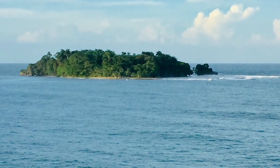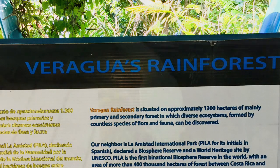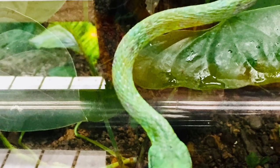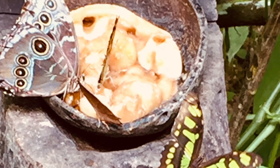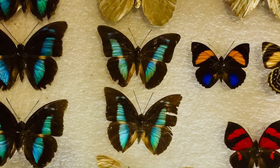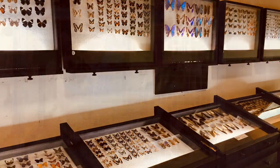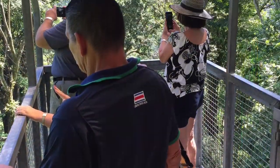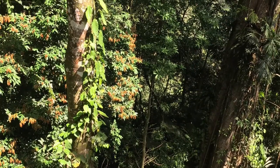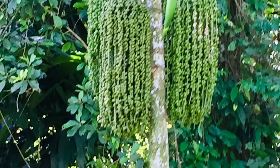Our next stop, the beautiful Puerto Limon, Costa Rica, where I went to this rainforest and saw snakes and saw butterflies and saw more butterflies, but these ones were dead in their collection. And we also got to ride on these air tram gondola things from the top of the mountain all the way down through the jungle, seeing all of this beautiful jungle foliage, etc., etc.